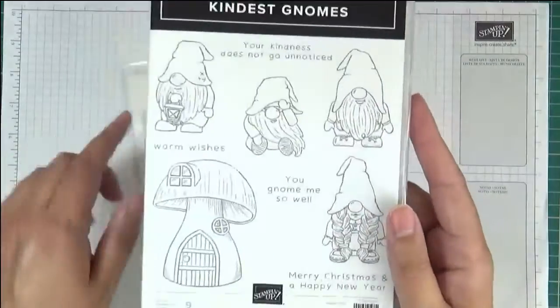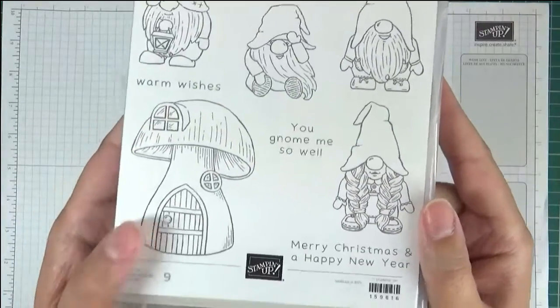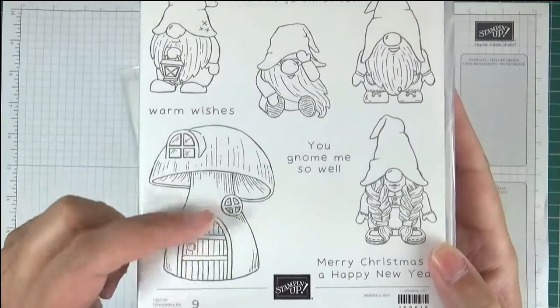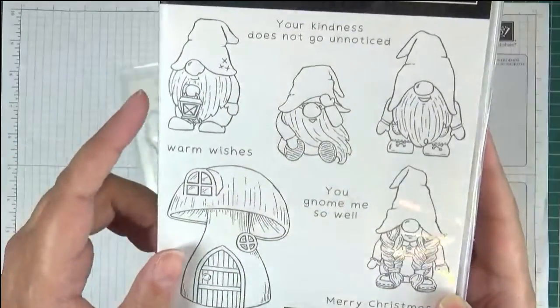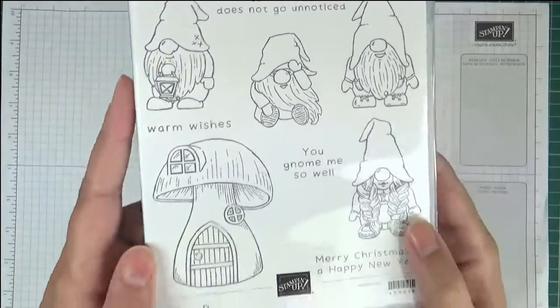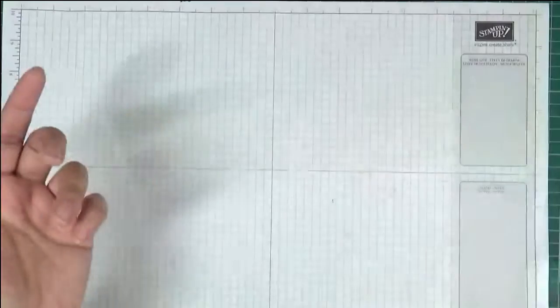So, gnomes, as I just said. Now, isn't this the cutest? It's a Christmas set. Obviously, it says Merry Christmas and Happy New Year. But it doesn't have to be. This little gnome house, this little toadstool house could be used any time, as could these little feathers as well. They don't scream Christmas at you. So, it's a great, versatile set. And, of course, you have the matching dies. You just have to.